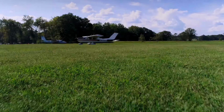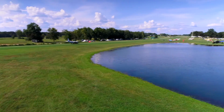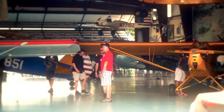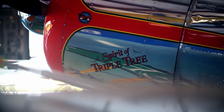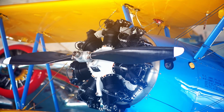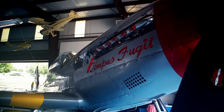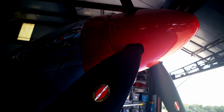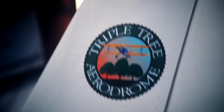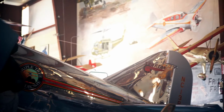A chance to get up close and personal with these airplanes, food in the pavilion, lounging by the lake areas, and even educational workshops that we just had to check out after a quick pit stop to the legendary Triple Tree aircraft hangar. Amazingly, much of the personal airplane collection of Triple Tree Aerodrome's founder and co-director, Pat Hartness, is on full display. These planes are clearly well cared for and special flying works of art.